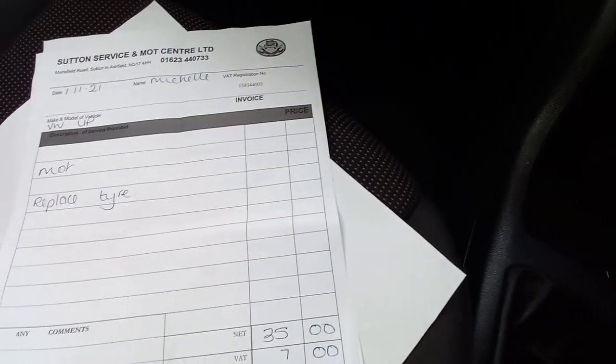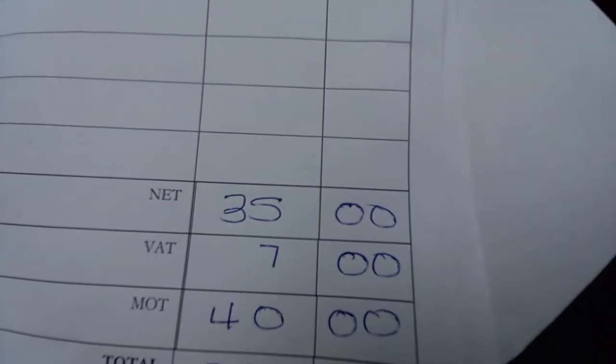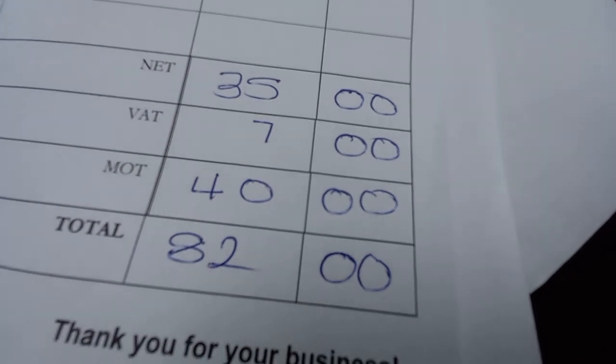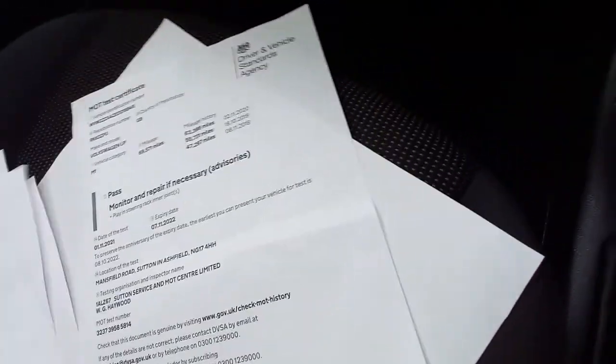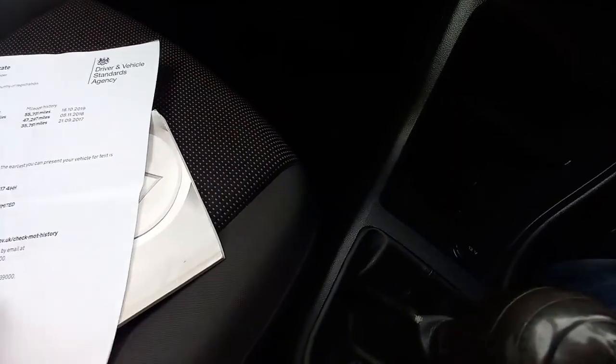£82. So the tyre was... Ah, the tyre was £35. So I was right. £32, I guessed. £35 she's paid. And then plus VAT, obviously, the MOT at £40. And that is it. That's the MOT there. It expires 7th of the 11th, 2022. And then that's last year's MOT as well there.